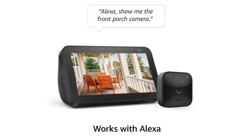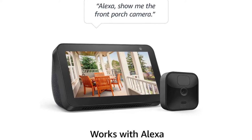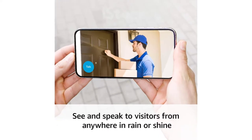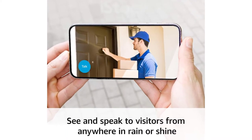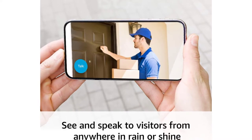Compact 5.5-inch smart display ready to help manage your day, entertain at a glance, and connect you to friends and family. Blink Outdoor is a wireless battery-powered HD security camera that helps you monitor your home day or night with infrared night vision. With long-lasting battery life, Outdoor runs for up to 2 years on 2 AA lithium batteries.